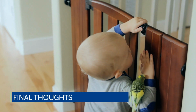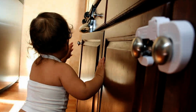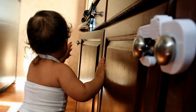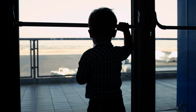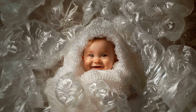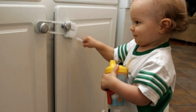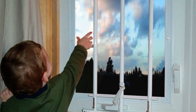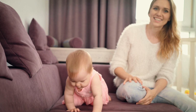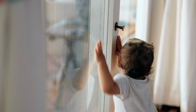Final thoughts. Childproofing your home is an ongoing process, and while it's impossible to eliminate every possible hazard, being aware of these often overlooked dangers can help you create a safer environment for your child. Remember, the goal is not to create a bubble-wrapped world, but to reduce the risk of serious injury by taking reasonable precautions. Stay vigilant and regularly reassess your home as your child grows and becomes more mobile.